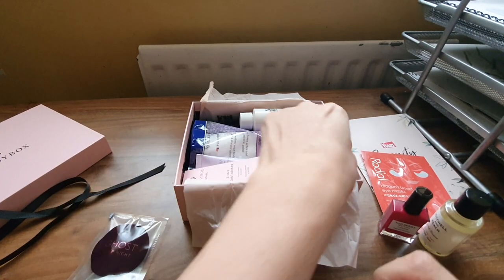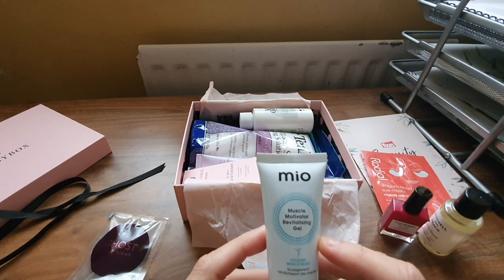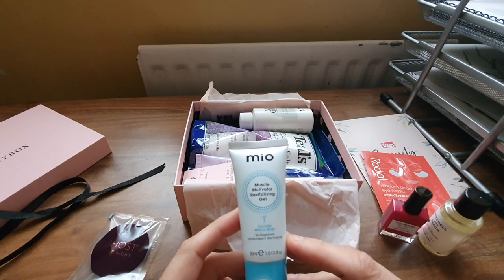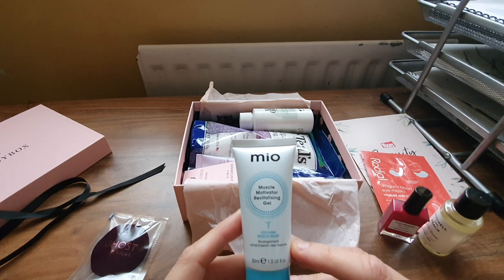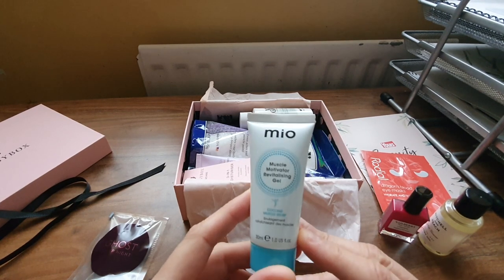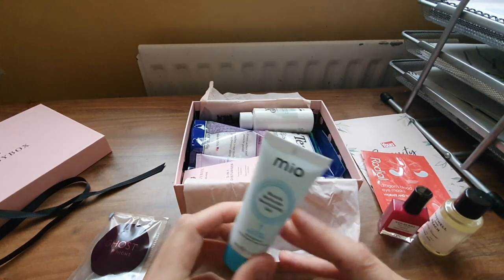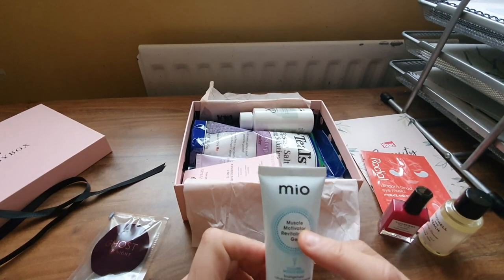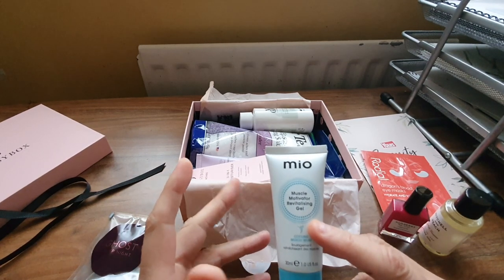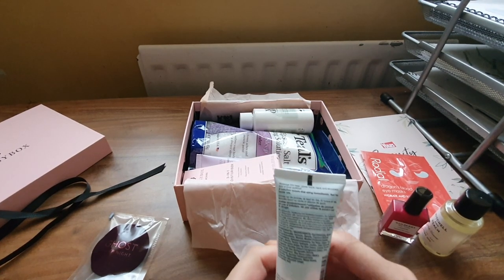So that's that. Now we have Mio Muscle Motivator Revitalizer Gel, Cooling Muscle Relief. Oh, I could do with that. I pulled my back out yesterday and it's killing me. I've got my heat pack on my back. You get 30ml, 1.0 fluid ounces. The good thing about these boxes is that when my mum's using the products, if she likes any particular one, she can tell me, and I can always buy the bigger size.